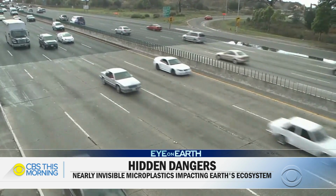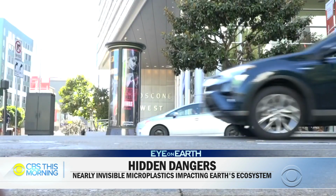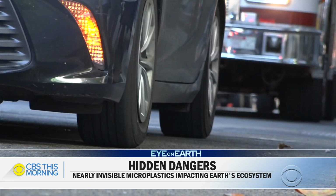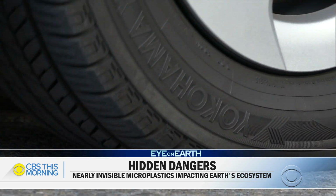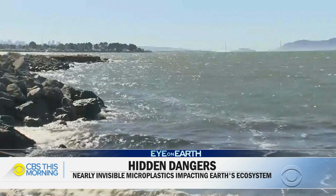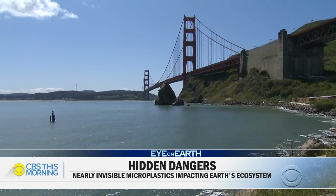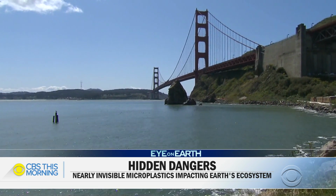On the road, there's trouble too. Tire particles. From discarded tires? From tires from wear. As the car is being driven along the road, there are small particles wearing off the tires and getting into the watersheds or getting into the air even. A study found 7 trillion microplastic particles pollute the San Francisco Bay each year.